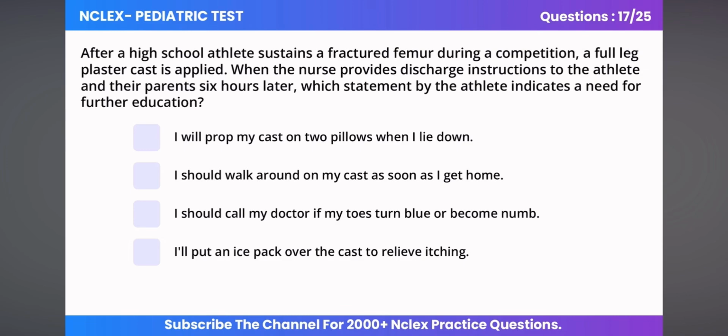Question 17. After a high school athlete sustains a fractured femur during a competition, a full leg plaster cast is applied. When the nurse provides discharge instructions to the athlete and their parents 6 hours later, which statement by the athlete indicates a need for further education?